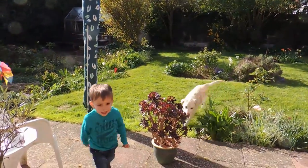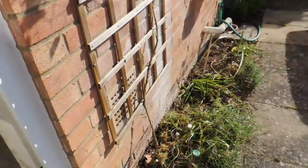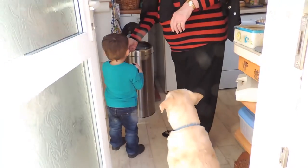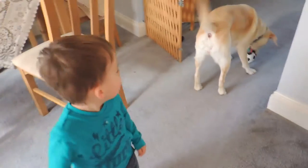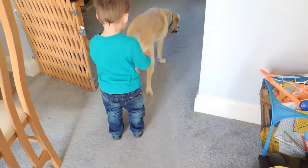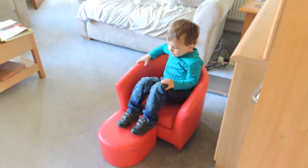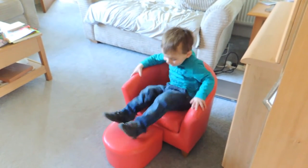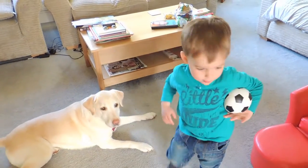Okay. Here you are, Sammy. I've got one in my pocket, I think. Oh, no, I haven't. Oh, he's got it. He's got the ball, but she dropped it. There you are. If she gets your ball again, tell her to sit and then quickly pick it up before she gets it. Oh, no! She is, isn't she? She's a little. Good girl. Good girl.